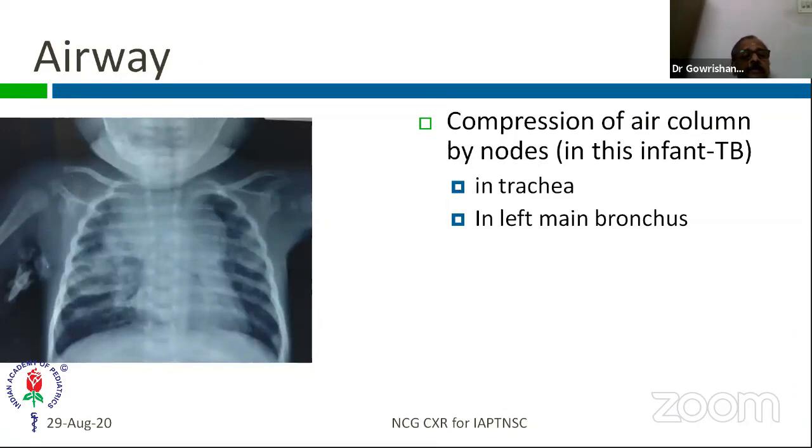But sometimes when you have a shadow, a mediastinal widening like this, we always tell you, kindly look at the airway, the trachea and the main bronchi. Are you able to make out where the trachea is in this child? No, you are not able to make out. Why? Because it is compressed by nodes. Sir, I'm not able to see where the trachea is, so I'll draw the outline. Are you able to make out the tracheal outline? You are able to see it above, but here it is very narrow, because it is compressed by the mediastinal nodes.